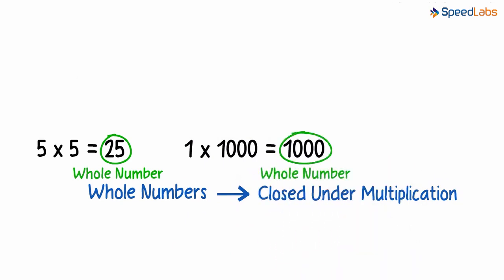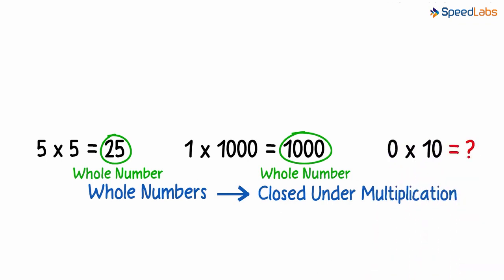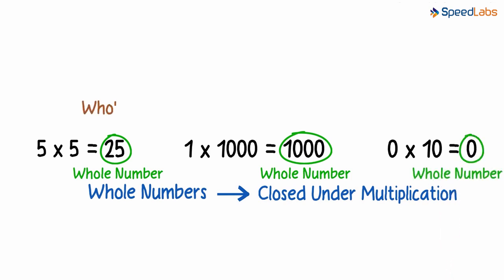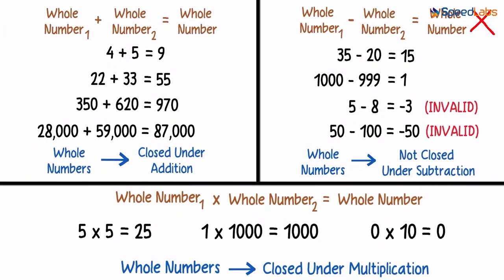Let's involve the whole number 0. 0 times 10 is what? When you multiply any number with 0, we get 0 again. So it's 0. We take any two whole numbers and multiply them, the answer that we get will always be a whole number. Here's a quick recap of what we studied so far in this video.